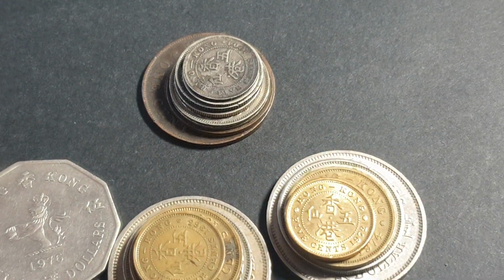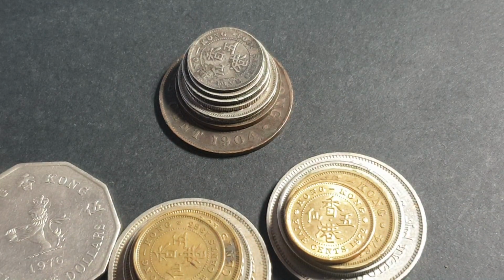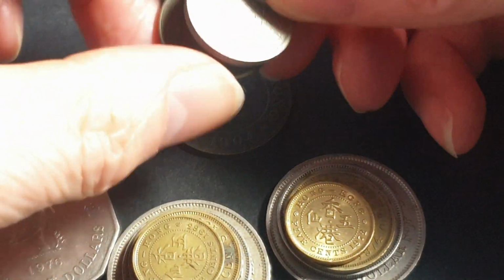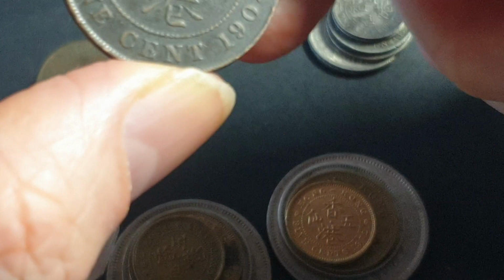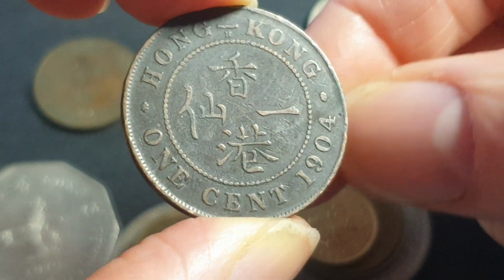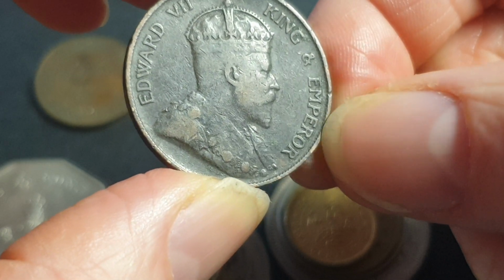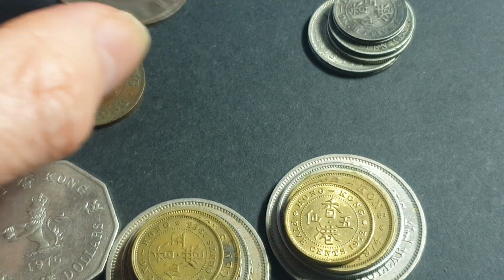Varieties and values of coins pretty much vary depending on the time period and who's selling them and how much they actually want to sell it for. Then we have the earlier coins from Hong Kong. So we have a 1 cent from 1904. That's probably in fine condition. I would say probably $5 for that.